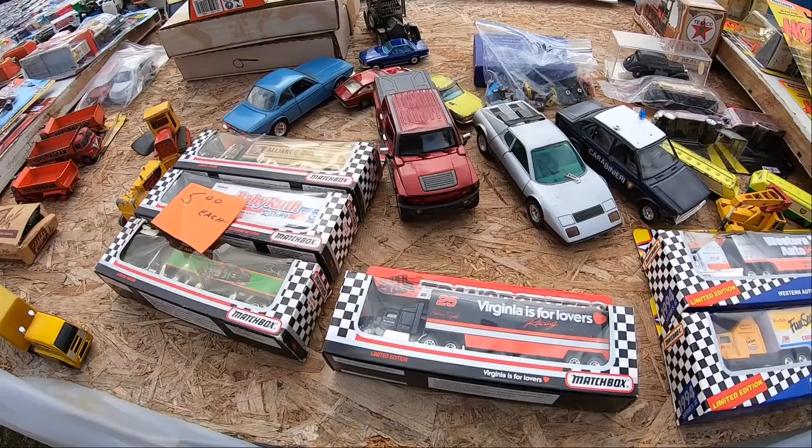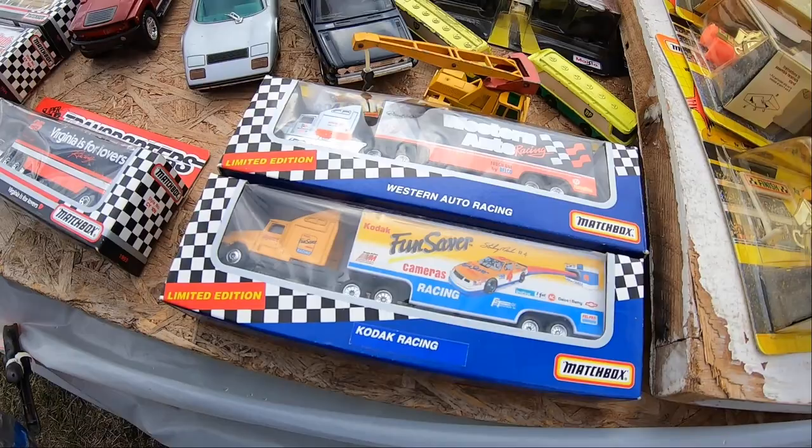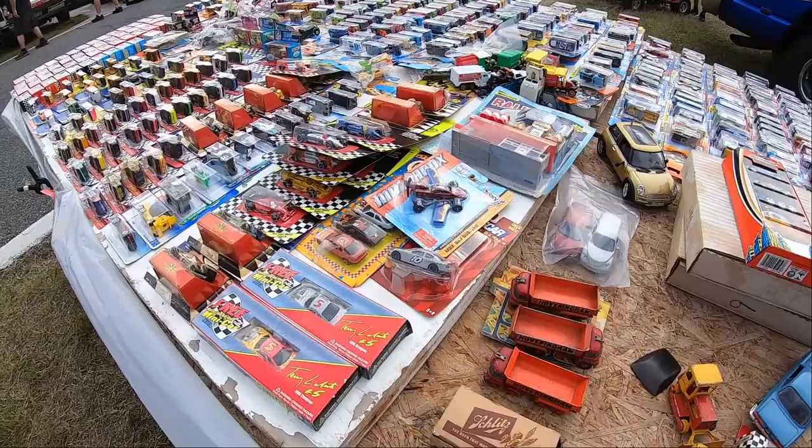Nifty. Nice. Okay, so here we go. We got some Harders here. Baby Ruth Racing. We got the 31 car, the 25. We got Western Auto. We also have the Fun Saver Kodak car. And these are some interesting Matchbox sets with the pit crew and pit stop stuff. That's interesting. And the older Matchbox originals. That's pretty cool as well. And then they also got a drag racer right there.